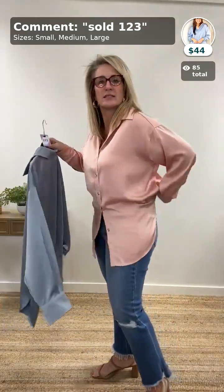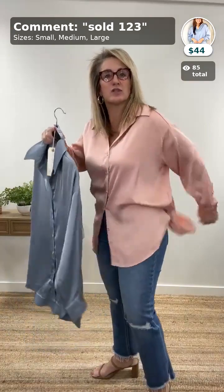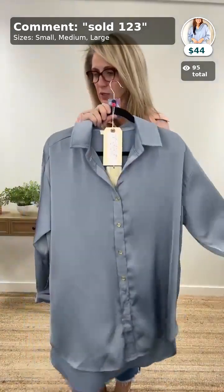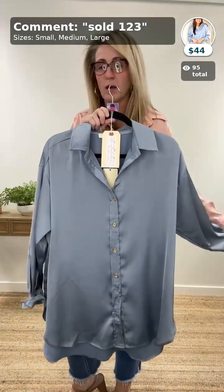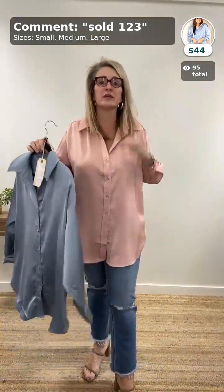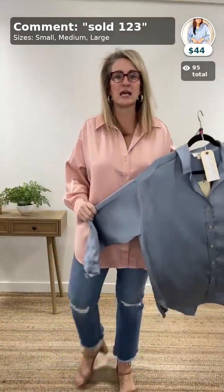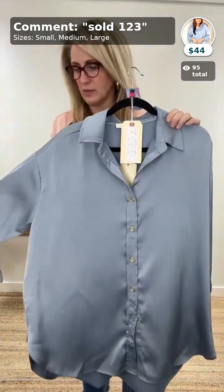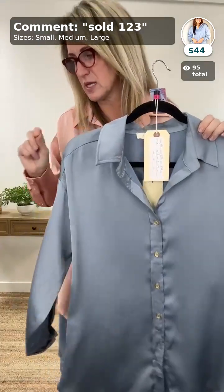And untuck it so we can see just how long it is. So it gives you plenty of length. So same shirt I have on, just in the blue. It's $44. It comes small, medium, large. I'm wearing a small for reference. Definitely true to size. If you are in between, you could totally size down in this one. Feel very comfortable sizing down in this.